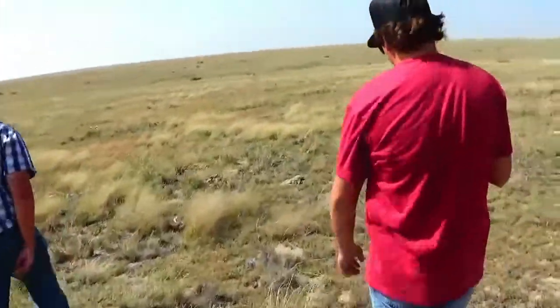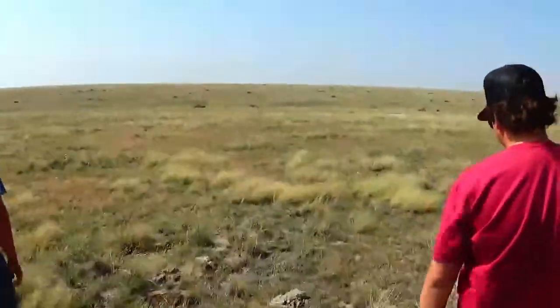We've walked quite a ways now. Okay, so was it worth the walk? No. Okay, so long story short, we didn't see him. There's not an antelope where we looked.